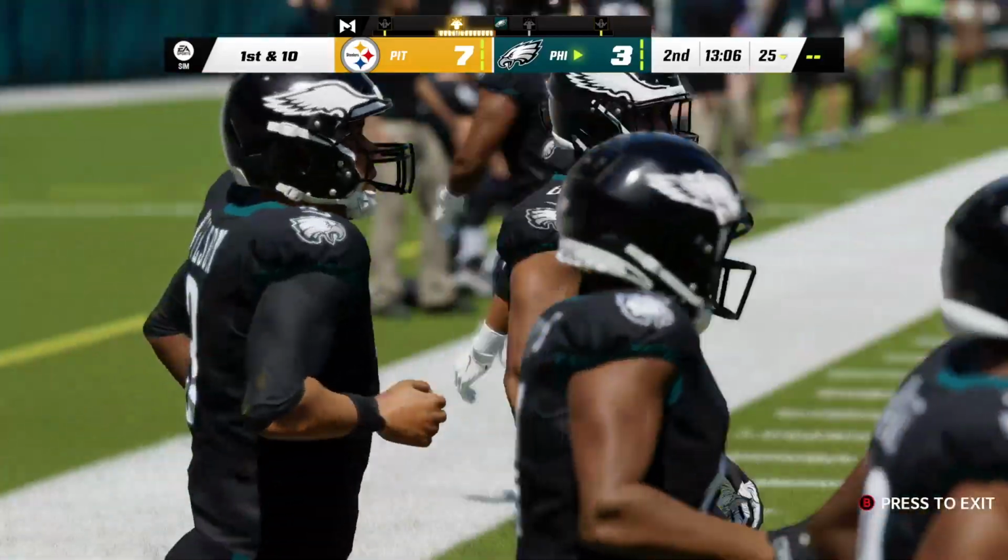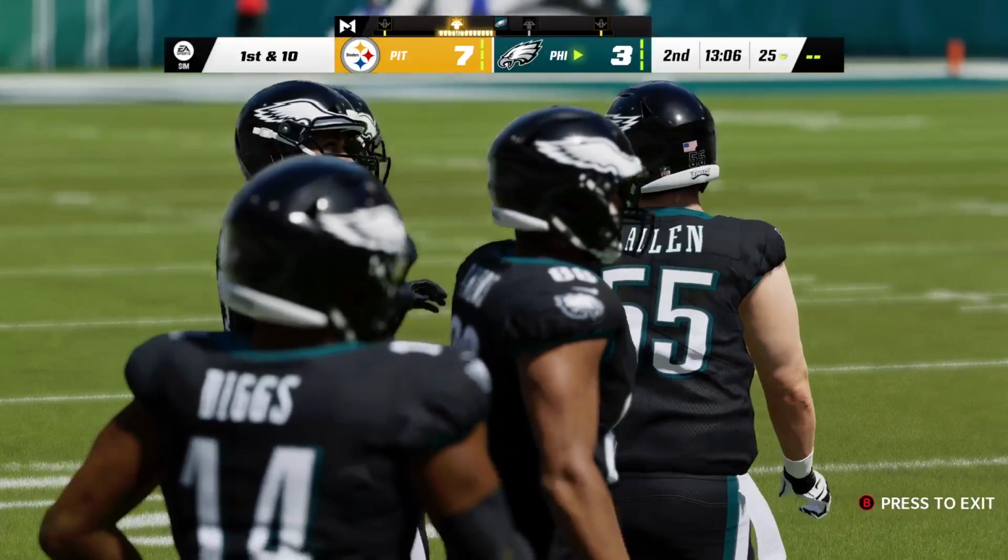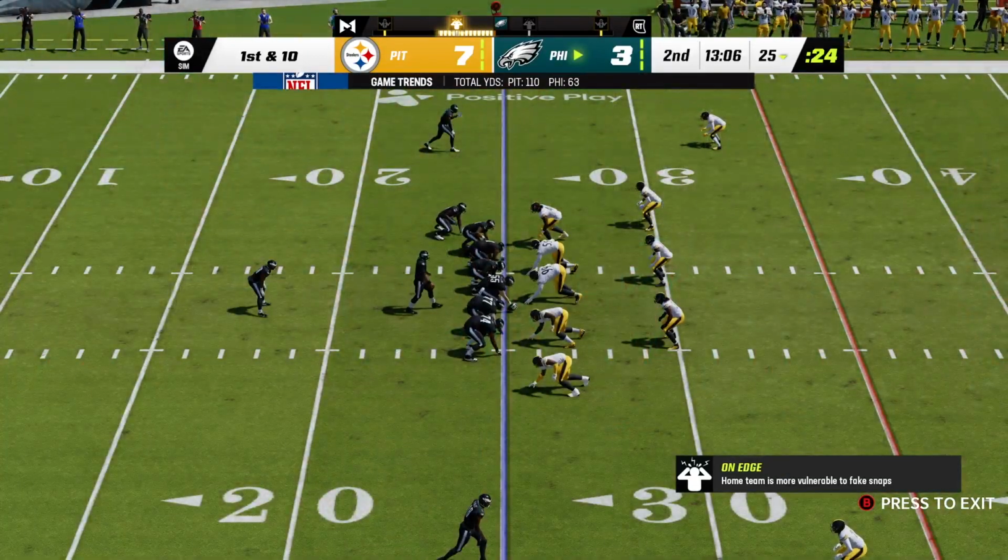And out now come the Eagles. And after the field goal last time, let's see what they can get here. At least they got points out of the last drive, Charles.